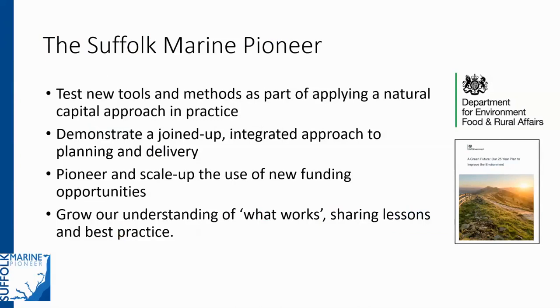The 4 objectives that we were given, along with the other Pioneer projects, were to test new tools and approaches, particularly to apply a natural capital approach in practice, to demonstrate joined-up integrated approaches to planning and delivery, to pioneer new opportunities for funding, and then lastly, to share lessons and best practice when we've understood what works.